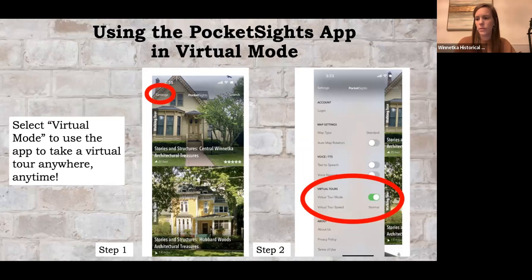You can also use this app to take a virtual tour anytime, anywhere. In order to do this, you just open the Pocket Sites app and click on the settings button in the top right corner, then switch to virtual tour mode. This will take you through the tour anywhere without having to actually physically walk to the sites. You can find more detailed instructions on how to download and use the Pocket Sites app either in person or virtually on our website.